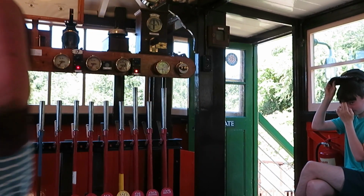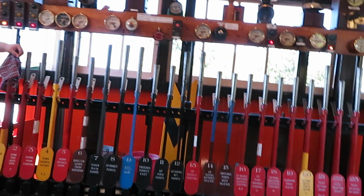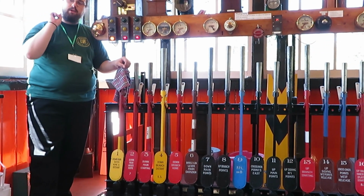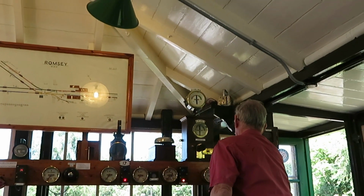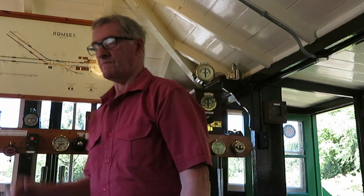That's good. Now, can we remember what the code for the train is? 2 dashes and a 3, 1. 3, pause, 1. So does someone want to go to that plunger and do 3, pause, 1? Cool. My turn this time. 3, pause, 1, and they will respond.